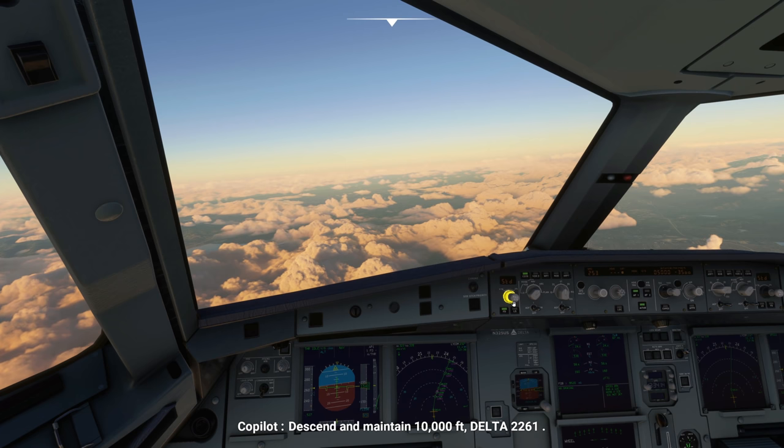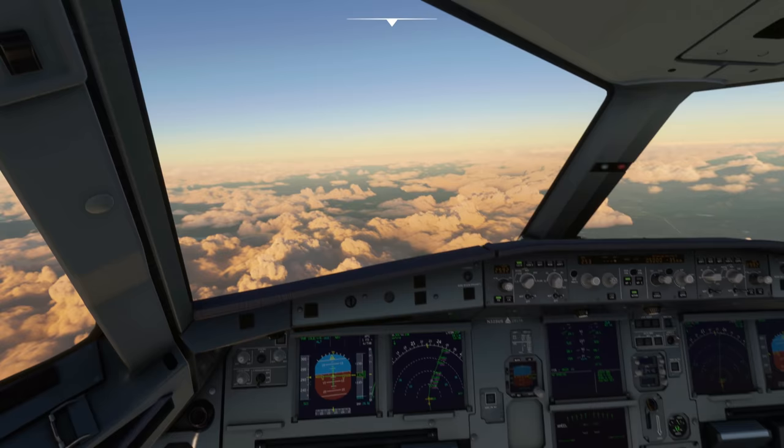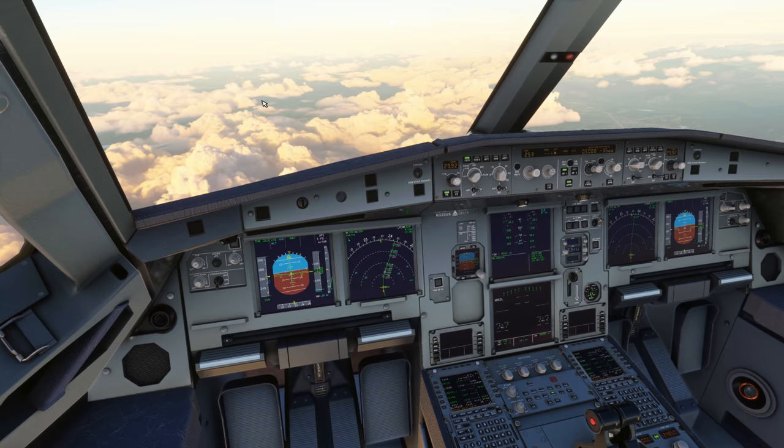Descend and maintain 10,000 feet, Delta 2261. Delta 303, wind 230 with 7, RNAV Del Rey, runway 24 left, clear for takeoff. RNAV Del Rey, clear for takeoff, 24 left, Delta 303.